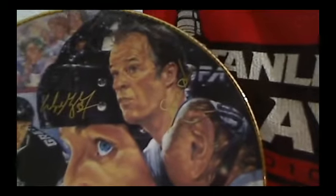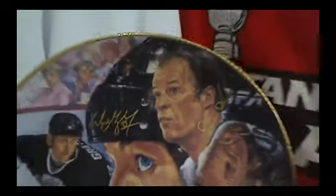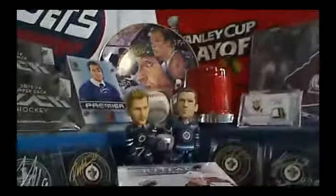There is also a Wayne Gretzky. Sorry, it's actually 1415 artifacts. There's a Wayne Gretzky and Gordie Howe autographed plate, and that's going to be the championship stock bonus.